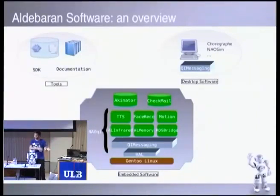So you've got a module for motion, a module for walking, a module for speaking, and so on. So the whole stack with the HAL key messaging and the module is called Naoki. So this is our main framework. And Naoki is able to run on the robot, but also on your desktop for simulation.